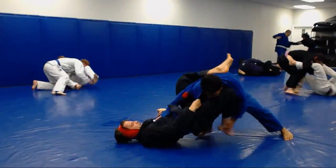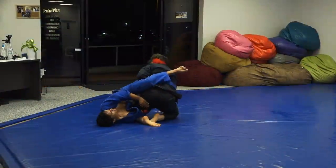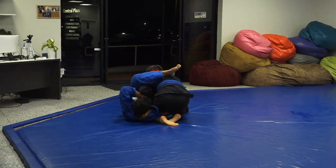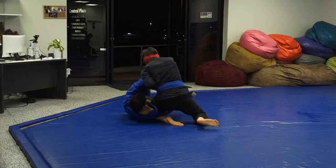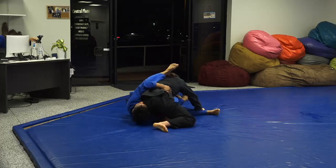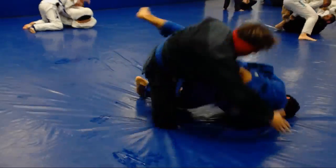So here we have Brant on bottom, new blue belt, against Nate. Nate has a lot of natural talent, just not quite the experience, maybe around 5 months or so. It's a very good future, that's for sure, in Jiu-Jitsu.